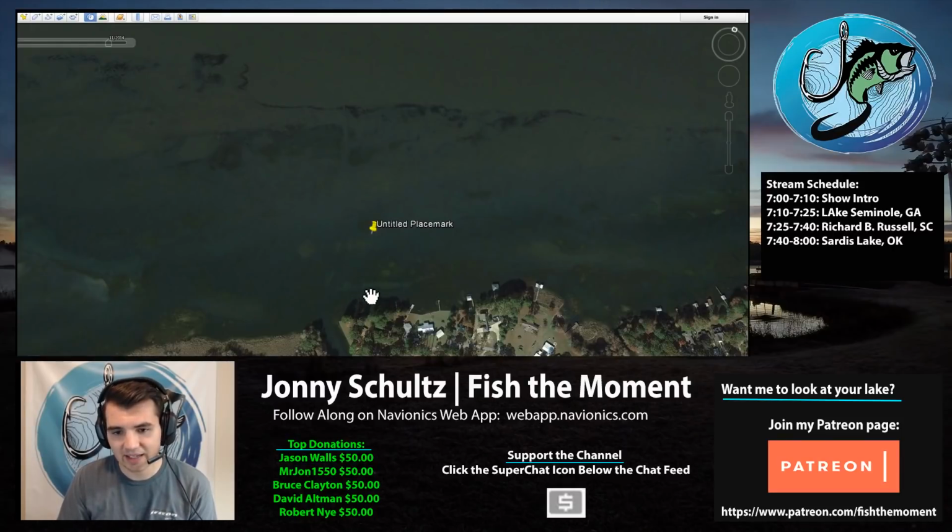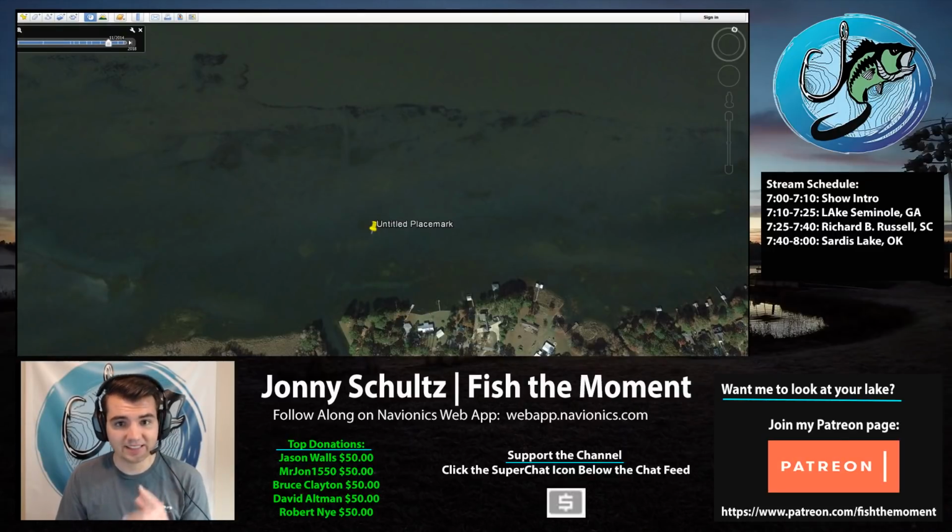But then let's say I was fishing and the wind shifted from the east. Well, instead of positioning my boat to the south of this little area, I would put it over here on the west side, point my boat directly into that wind, and make some casts across that. And that works really well most of the time, except for when you're actually fishing on a specific ledge or someplace where you can't fish on both sides of the cover. I'll show you what I'm talking about real quick. Transition over to Navionics.